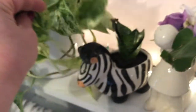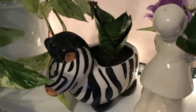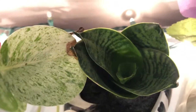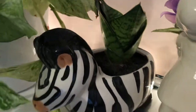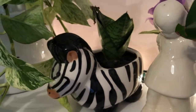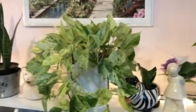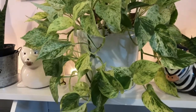And then next to that is my little zebra. And in the zebra, there is a little snake plant, a Sansevieria. You can't see too well, but it's gotten a lot bigger since I put it in there. I've had that for a couple months. And then next to that is Marble Queen Pothos. Sorry for the shakiness, but I love the variegation on that.